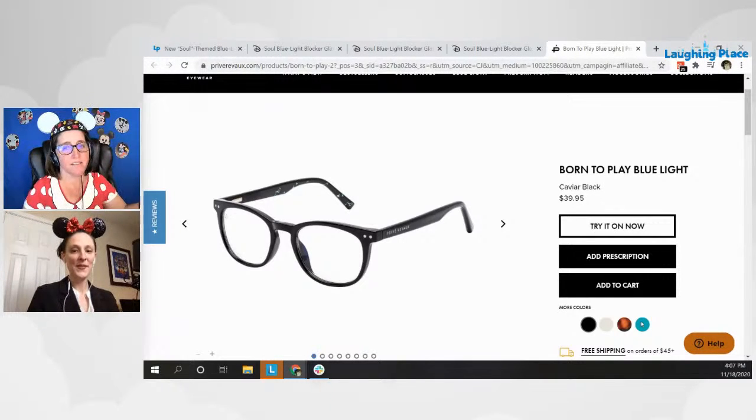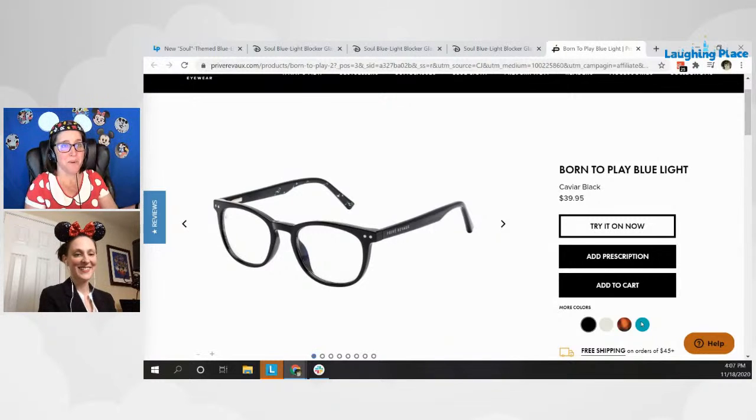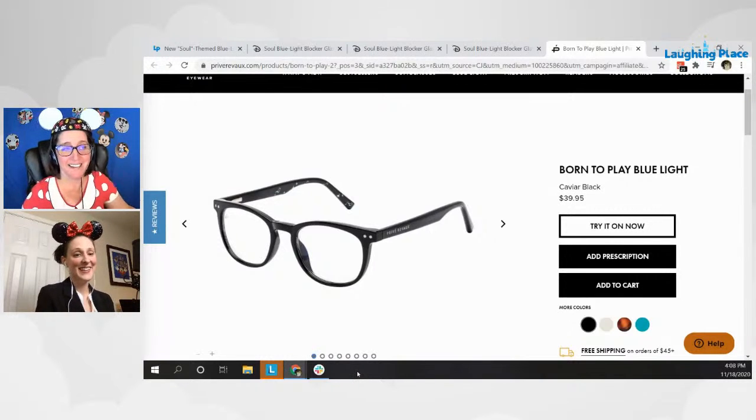And I have noticed, just anecdotally, I'm sleeping better. I'm not having as much trouble falling asleep, and I'm also not waking up as frequently through the night. I don't know, it's around the same time as when I changed over to these glasses for my computer use. So for me, it gave the benefit that they said it would. So I'm kind of happy about that.